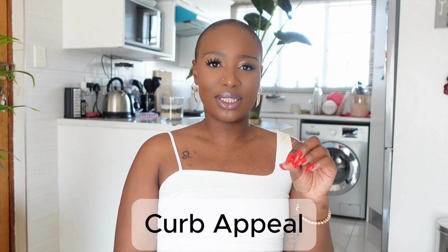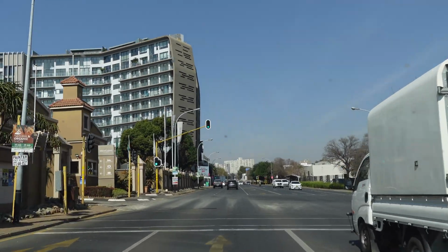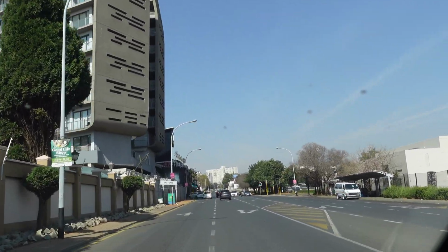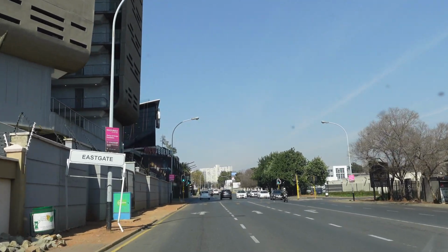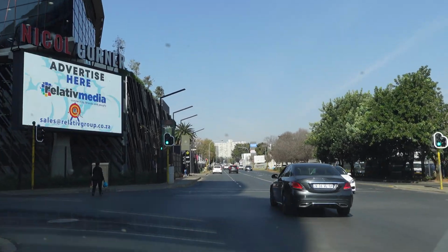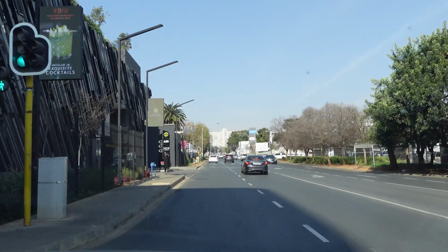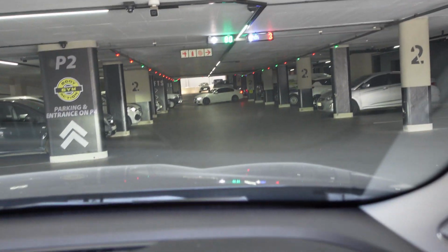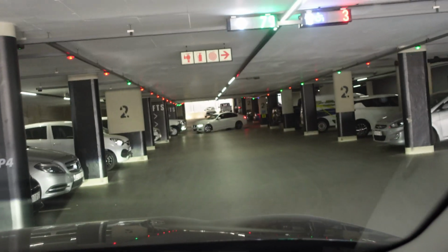Now let's talk about curb appeal. It doesn't really have an outdoor parking space, which is great because sometimes it rains, sometimes you don't want to park your car in the sun. So it's underground, almost like how you park underground at a hotel. It is just off of, what's the name of the street now? I completely forgot, but the one where Eastgate is, just off of that road after a certain robot. You just turn left if you're coming from the freeway. If you're coming from Bedfordview, that side, obviously you turn right. Then you go through a security check. They scan your disc license and your driver's license, and you drive in and find parking and park.